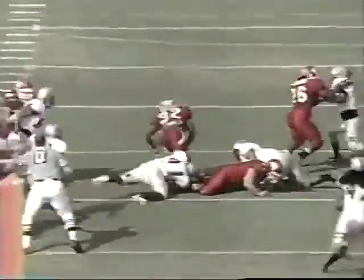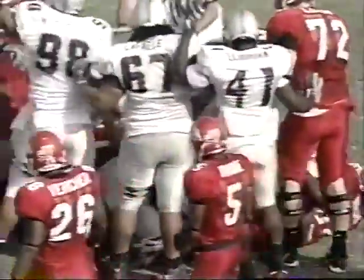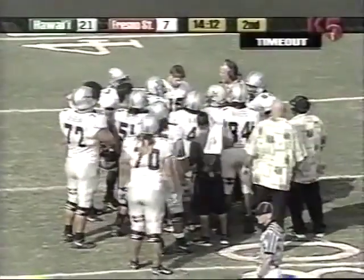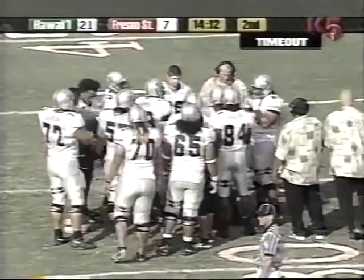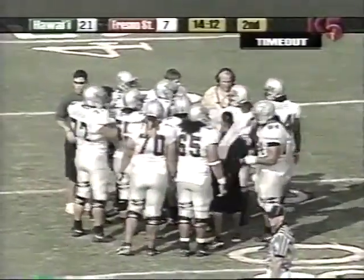Here are the turnovers. There you see Wright. He's hit by Elimimian. Ball comes out, and the white shirts just jump all over that. And then the second time, you can see that Ilama Francis was able to come in at an angle. And then the white shirts again pounced on it. So Hawaii will have third down and short yardage. Third down about 1.5 yards.